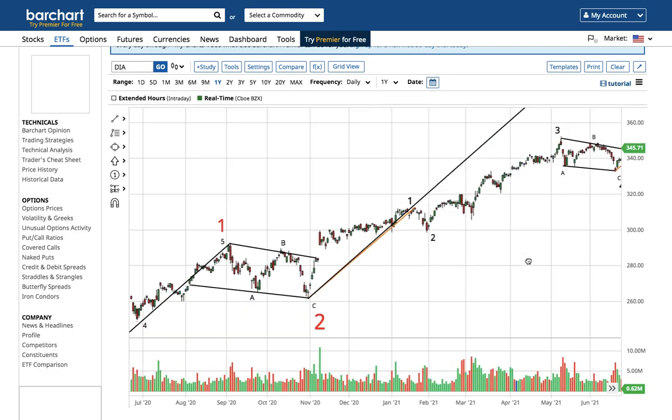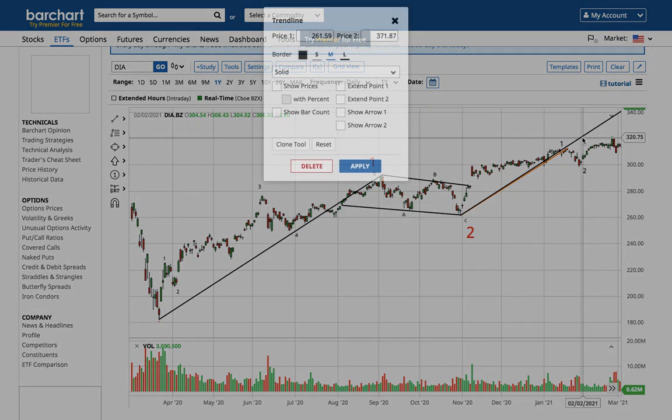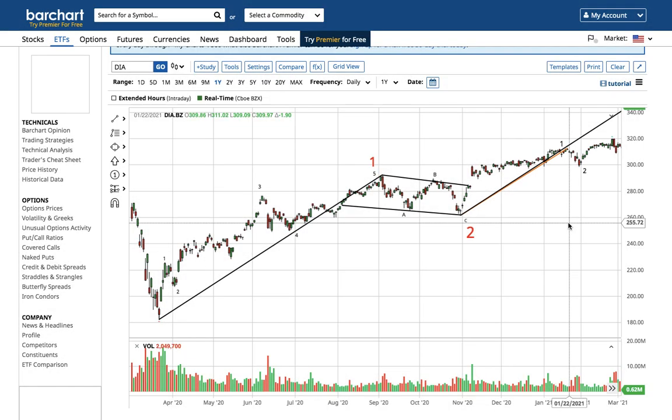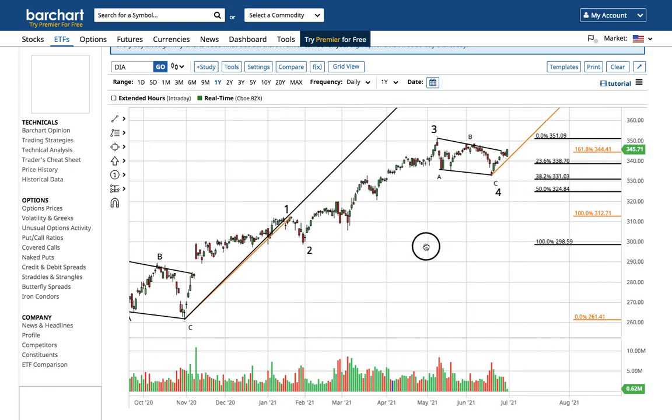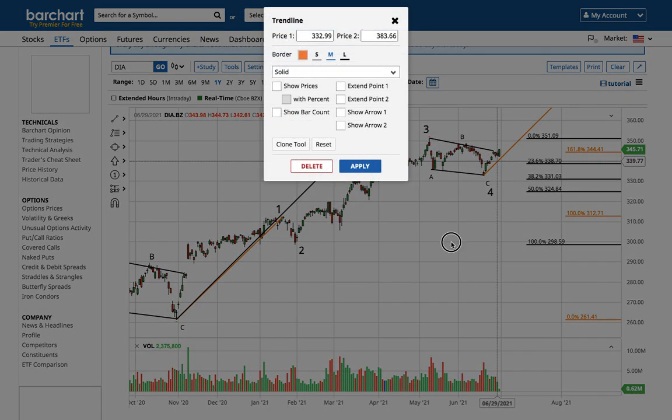Okay, so the last thing I want to point out about the Dow Jones ETF DIA, the length of wave 1 placed at the wave 2 low gives a conservative target of 371, and on the smaller degree count, the path, we have evidence that will be conservative. Wave 5 will actually go past that and go all the way to 383.